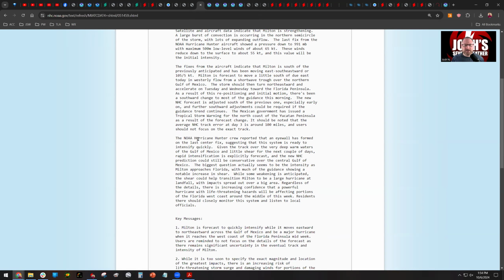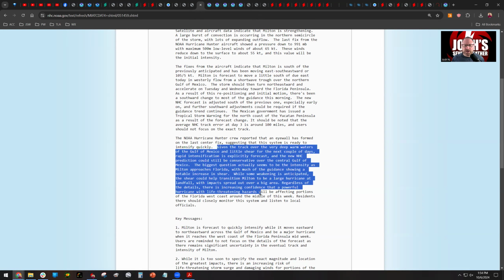The Hurricane Center crew has noticed that an eye wall has formed, suggesting that the system is ready to quickly intensify. I think that's a pretty obvious spot at this point. Given that track over the very warm waters there and low wind shear, rapid intensification is explicitly forecast. And this prediction could still be too conservative over the central Gulf. And I'm going to show you the models that indicate that, in fact, is probably true.